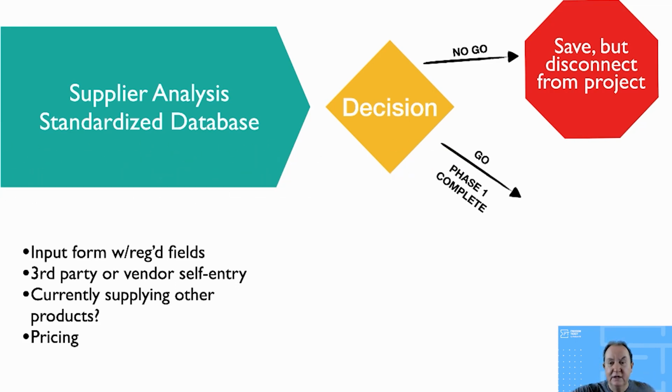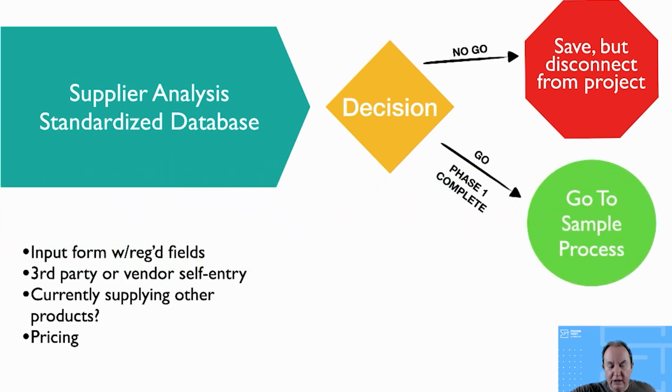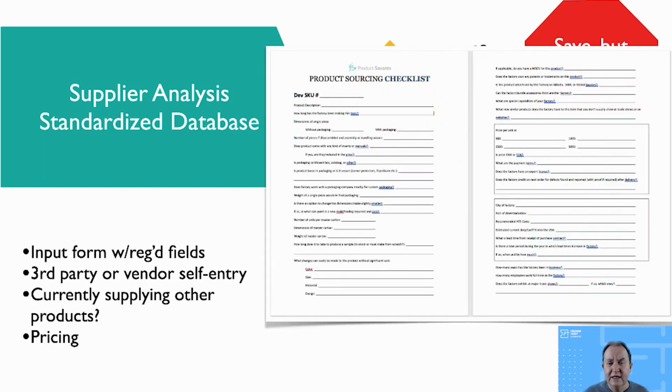The next thing is, hey, we did find somebody we want to go with, and so we're going to now move on to the sample process, right? This is pretty simple, and this is kind of a quick example of what a sourcing checklist looks like. What's your development SKU number? What are the descriptions? And you just kind of move right on down the line: packaging, color, price per unit at these quantities. It's somewhat exhaustive.